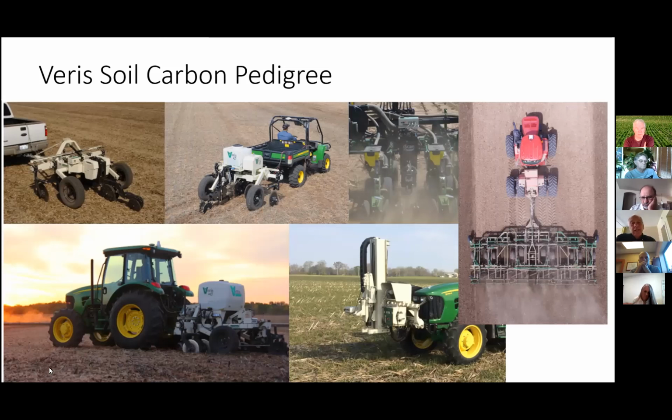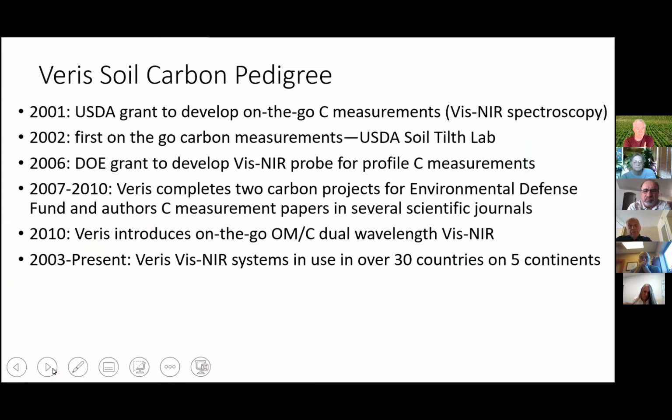And so that's our pedigree, from the really high-end spectroscopy to units that have fewer wavelengths but really produce comparable results.